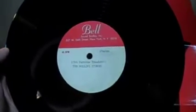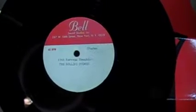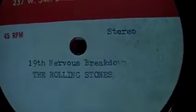Now, this is one of my most rarest records and hard to find. This is an acetate. This is made out of a special lacquer. Acetates are made just to be played a few times. They're kind of like test pressings that are given to the band or record company execs just to test it out. But this particular one, 19th Nervous Breakdown, in stereo, was never really released.